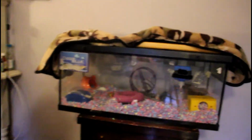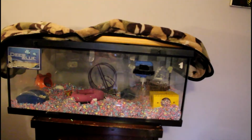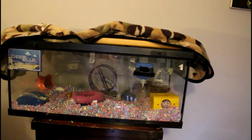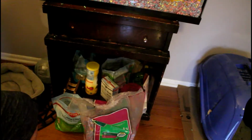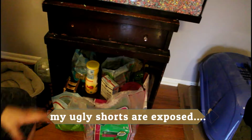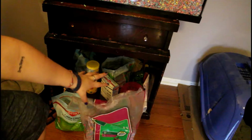But here is my setup, and I will show you guys. So this is my setup. That's my hamster cage. She sleeps back there. Don't know if you can see her. No, you can't. But then all of this down here is my stuff where I keep all my treats, toys for her, and these are mostly treats down here. This is her main food.